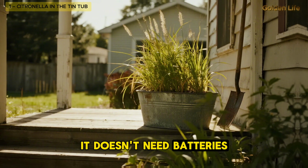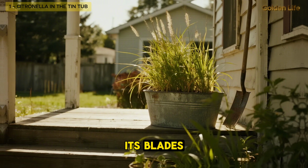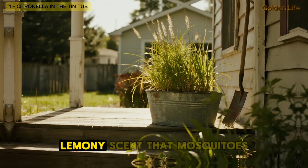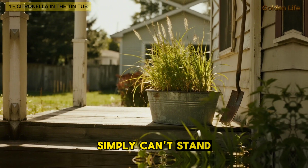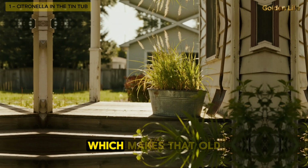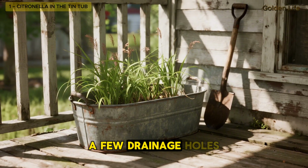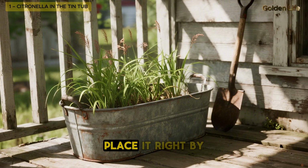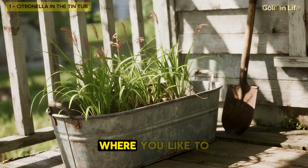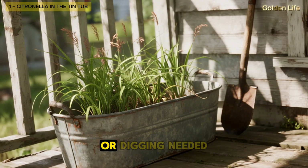It doesn't need batteries or lighters, just a bit of sun and water. When you brush against its blades or gently crush a few leaves between your fingers, it releases a clean, lemony scent that mosquitoes simply can't stand. It grows best in full sun, tucked into well-drained soil, which makes that old metal wash tub the perfect home. If your tub has a few drainage holes at the bottom, even better. You can place it right by your porch steps, near your rocking chair, or beside a garden bench where you like to sit and read. And because it's in a container, there's no bending down or digging needed.